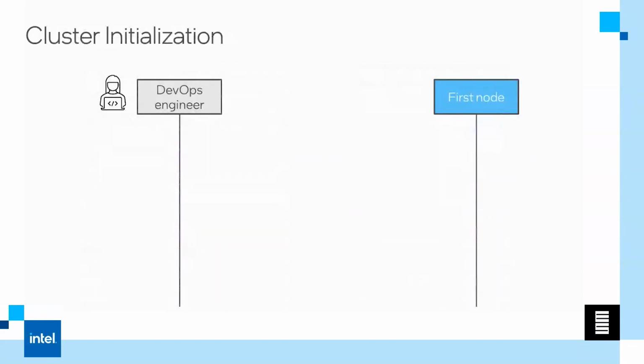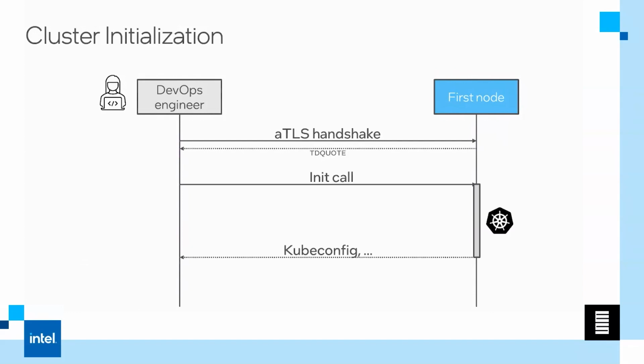Constellation uses that to verify entire Kubernetes clusters transitively. The first node in the cluster is being verified by the client, for example, a DevOps engineer who creates the cluster. During the initialization, a secure TLS connection is being established based on the TD report of the first node. If that verification succeeds, the first node will be provided with the desired configuration. It bootstraps the Kubernetes and deploys all the Constellation components. Finally, via that secure channel, it returns a kubeconfig for the client to access the Kubernetes API server.